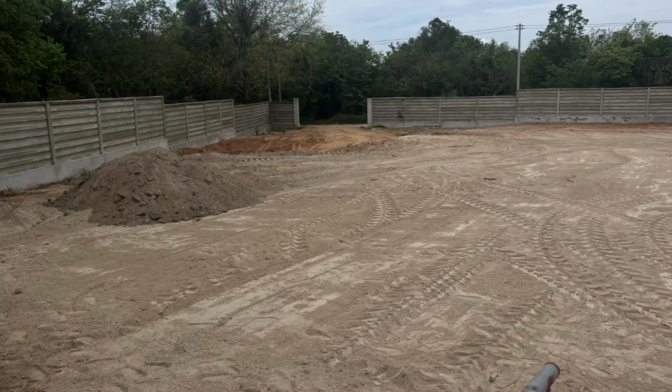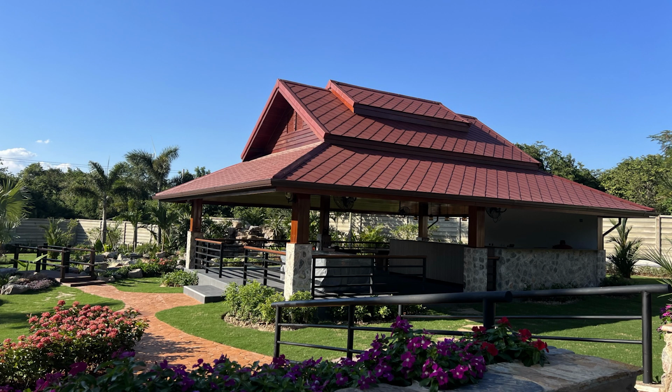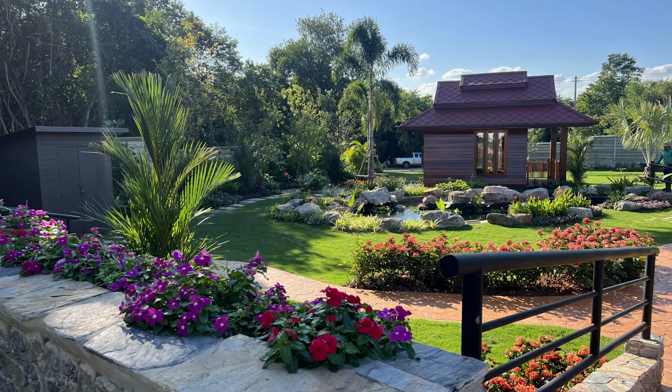So really quick, let's go through a quick overview of this project. Sala, prayer house, waterfall, stream, pathways, planted areas, and trees. And now, let's get into the details.